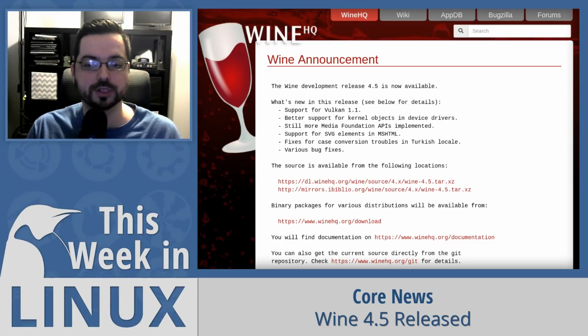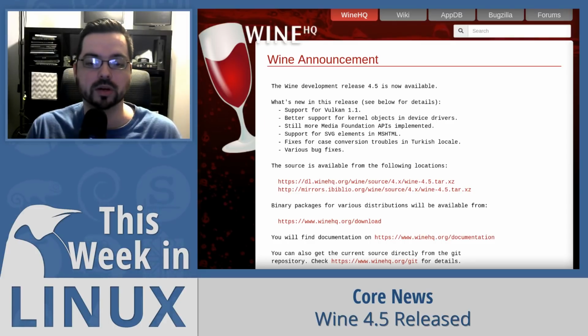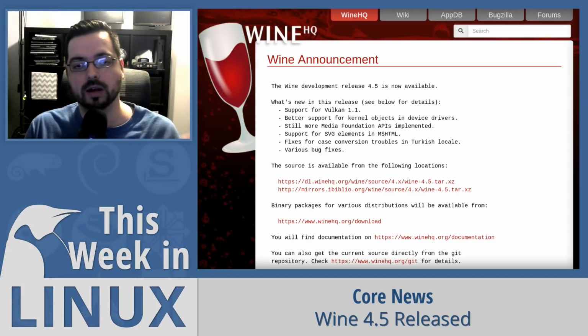More Media Foundation APIs have been implemented. Support for SVG elements within MS-HTML has been added. And a total of 30 known bug fixes are in this latest release, affecting Sematic, WinCC, SolidWorks 2016, some games like League of Legends, The Sims, Settlers 3, and Star Citizen, and many more. So you can learn more about this latest release at the winehq.org website, or I'll have a link in the show notes below.